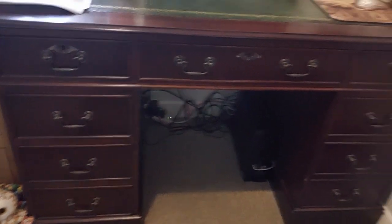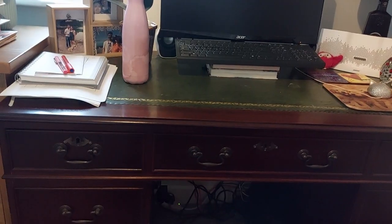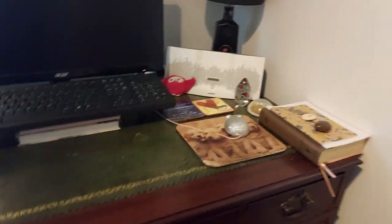Window. Then here is the desk that we moved from the corner. That was previously in the corner, if you remember. This is where the computer's going to go. Kind of a rough setup at the moment. Obviously, not much at the moment. And then here is just the one remaining bookcase now.